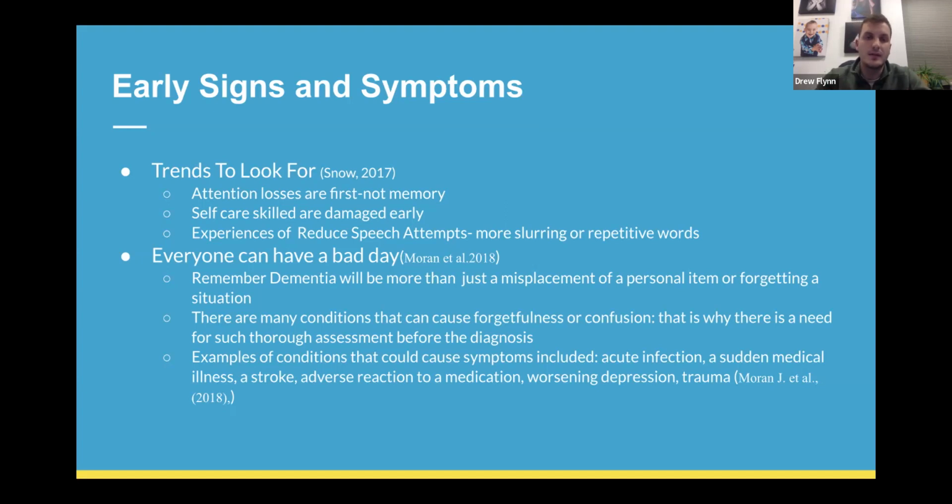So as we go through all these symptoms, I just want to remind everybody that everyone can have a bad day. Dementia is more than just misplacing a personal item or forgetting a situation. There are plenty of other conditions out there that can cause forgetfulness or confusion, and that is why there's such a need for a thorough assessment before the diagnosis of dementia in a person with Down syndrome. Examples of conditions that can cause these symptoms are acute infection, a sudden medical illness, a stroke, an adverse reaction to a medication, or worsening depression or trauma.